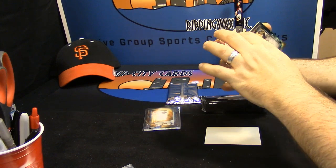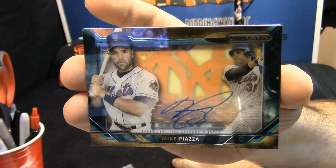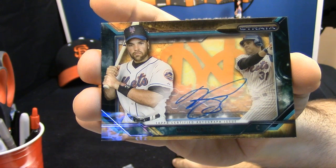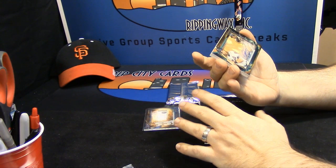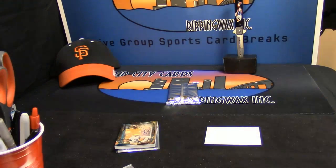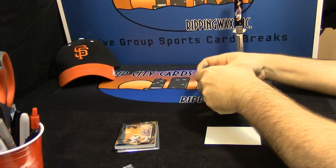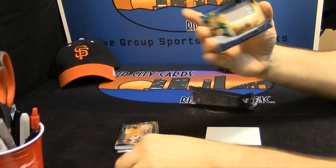Nice. Shadow box auto for the Mike Piazza. That is a good looking card. This Strata stuff is super nice. It's pretty and the price is right. I don't even know if that's going to go into a sleeve. It's so fat. All right, he plays for the Oakland Athletics. 32 out of 99 relic auto for Sonny Gray.